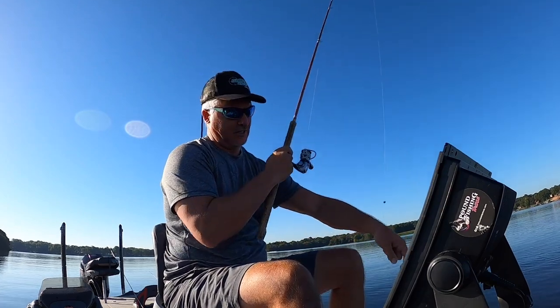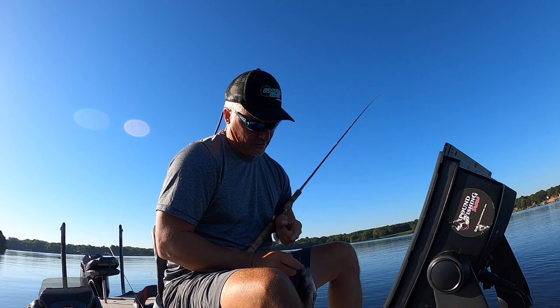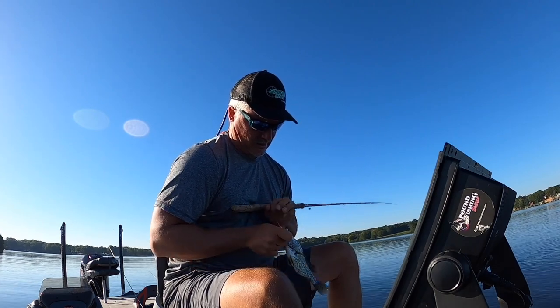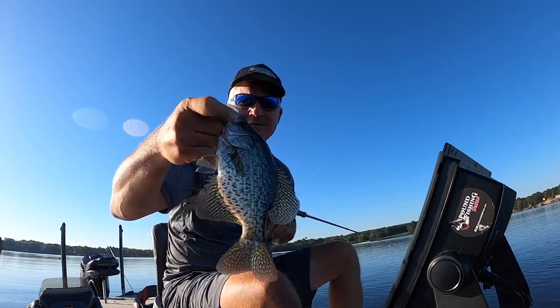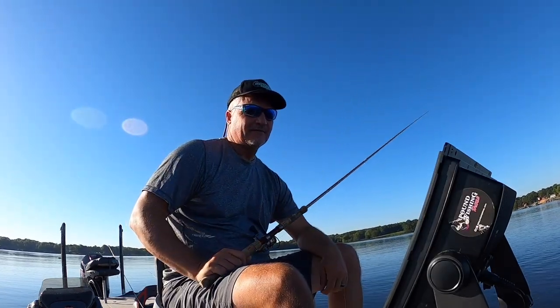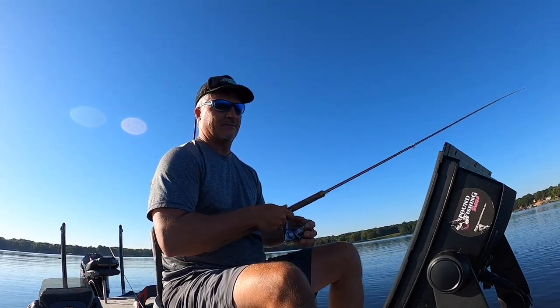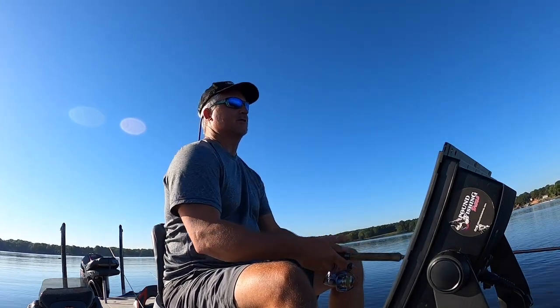Another great fish, good eating fish right now. That's what we got going on here. And yeah, not much of a secret to it, but fish regardless. Really having to stay back from them, and that's been a great learning process using LiveScope.